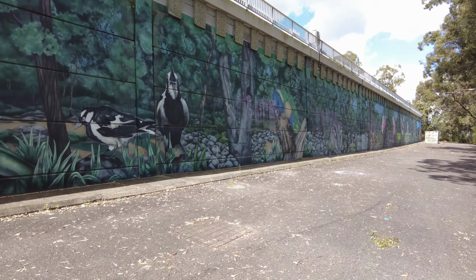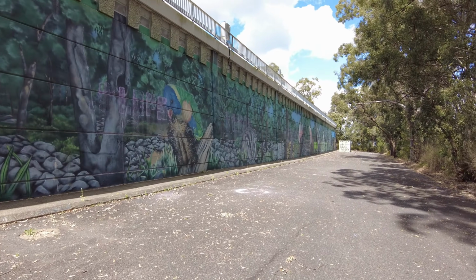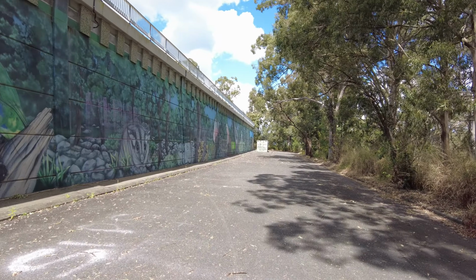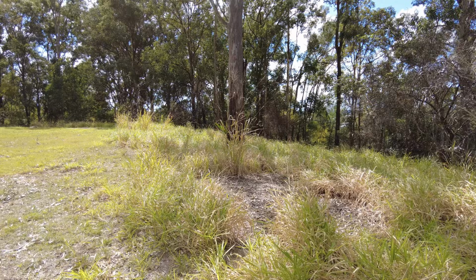Here we are at the Sparks Hill Reservoir. This is the biggest mural I've ever seen. It's beautiful, and the dickheads have still tagged it. You just can't help, can you? Anyway, it looks great. Now folks, we're on top of the Sparks Hill here, just behind one of the reservoirs.